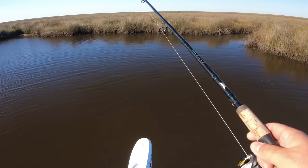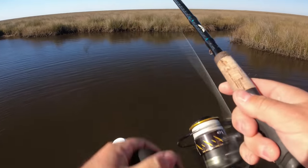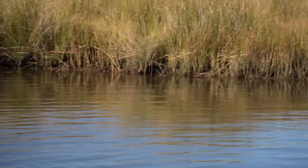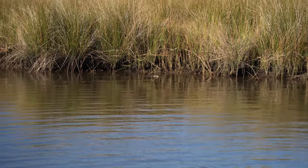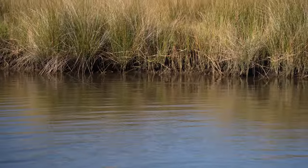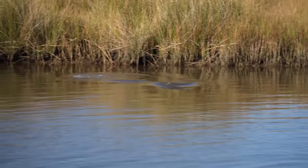It's like a 20-inch sheepshead. Yeah, there he is. It's a drum, it's a drum. All right, let's see. Yeah, he's on it. Oh, he's so cool.